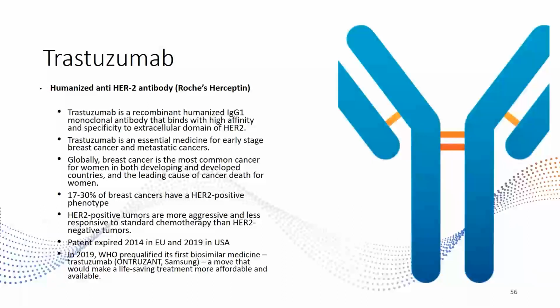Trastuzumab, I told you, the main reason why we chose it is because breast cancer is the most common cancer for women in both developing and developed countries, and it's a leading cause of cancer death for women. 17 to 30% is HER2 positive, and trastuzumab is a humanized anti-HER2 antibody. And what was nice, when we decided to use it, WHO actually pre-qualified the first biosimilar trastuzumab from Samsung called Ontruzant, and that was a really a move that would make a life-changing treatment more affordable and available, and that gave us a confirmation that we chose the right molecule to work with.